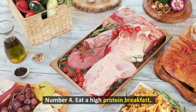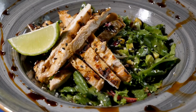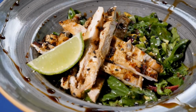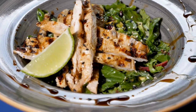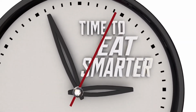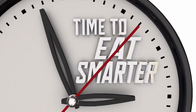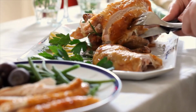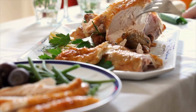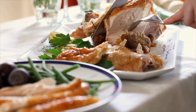Number 4. Eat a high-protein breakfast. A high-protein, healthy breakfast is a terrific way to start the day and keep on track with your weight reduction objectives. By decreasing your appetite and consuming fewer calories, increasing your protein intake can aid in weight loss. A high-protein breakfast increased feelings of fullness and decreased levels of certain hormones that trigger hunger, according to an earlier research of 20 adolescent girls.